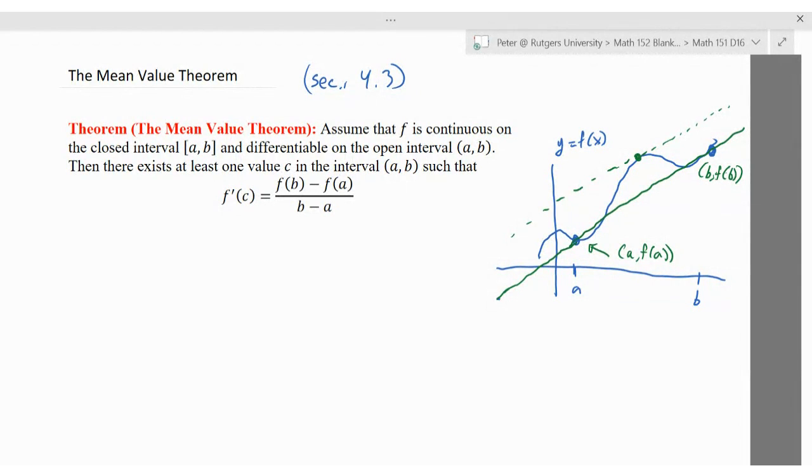So that's really what we have here. Notice that we have conditions that are very similar to what we said for Rolle's theorem. Assume that f is continuous on the closed interval [a, b], differentiable on the open interval (a, b). There exists at least one value c in the interval (a, b) such that f prime of c equals that expression that you see there. Well, think about what this is.